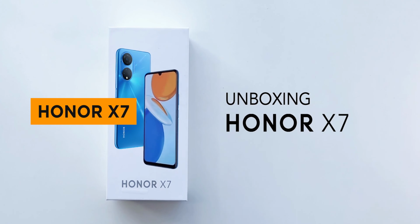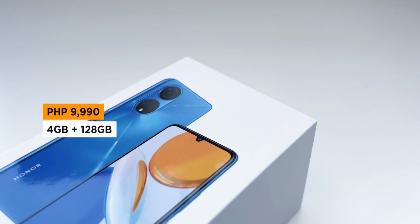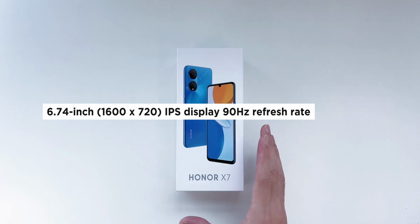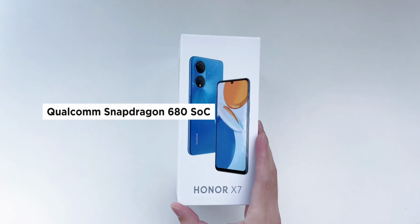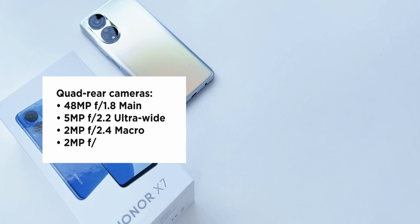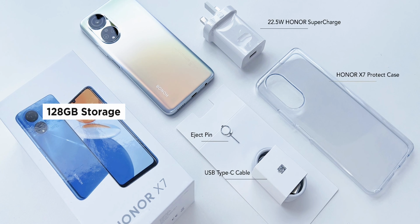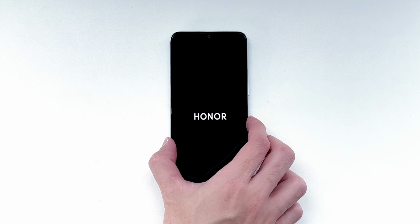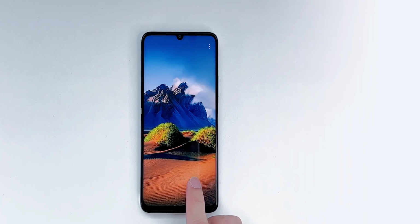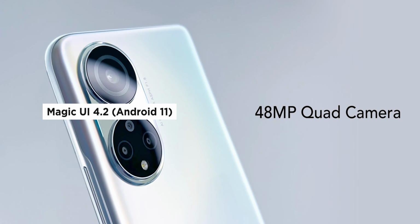One of the more expensive models here is the Honor X7, retailing at 9,990 pesos. The X7 is one of the latest models from the Honor brand with a 6.74-inch screen and a 90Hz refresh rate. It's powered by a Qualcomm Snapdragon 680 chipset, comes with 4GB RAM, and uses a quad camera setup with a 48-megapixel main lens. The X7 comes with 128GB of storage, but it is not expandable. Like the other phones, it has a dual SIM card slot, a 5000 mAh battery with 22.5-watt fast charging, and even a fingerprint scanner. It runs on Honor's Magic UI 4.2 OS, which is based on Android 11.